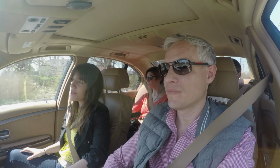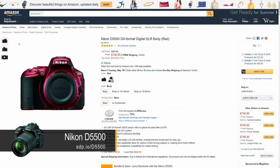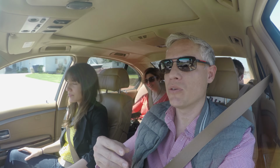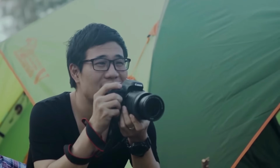Hi, we're Chelsea and Tony, and today we're going to be reviewing the Pentax K-S2, the Canon T6i, the Nikon D5500, the Canon T6s, and the Canon 70D. Three of those cameras are brand new. The Pentax K-S2 is our first Pentax, and then we've got two new Canons, the T6i and the T6s.